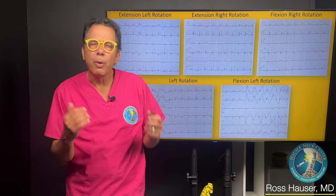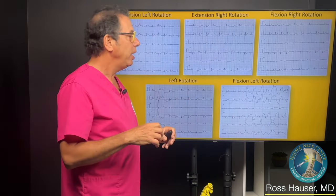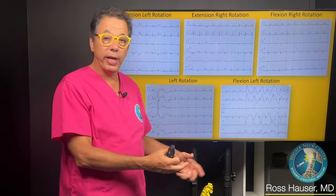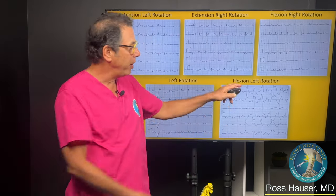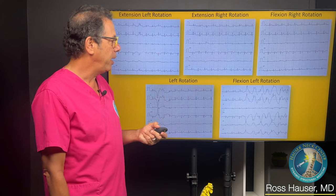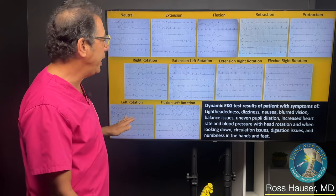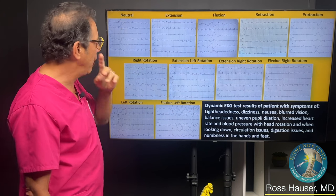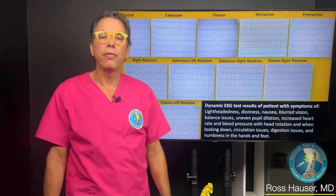Then if the person works on a computer, a lot of people don't realize they're bent forward when they're working on the computer. And if you look to the left at papers or whatever, now you're in the flexed, left-rotated position. So we change the person's workstation and they're doing really, really well. Looking at all the EKGs they had, the main danger zones for this person are flexion and then flexion with left rotation.